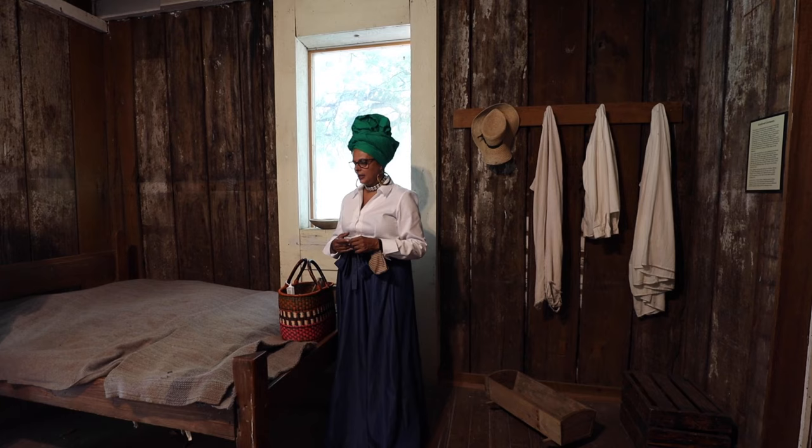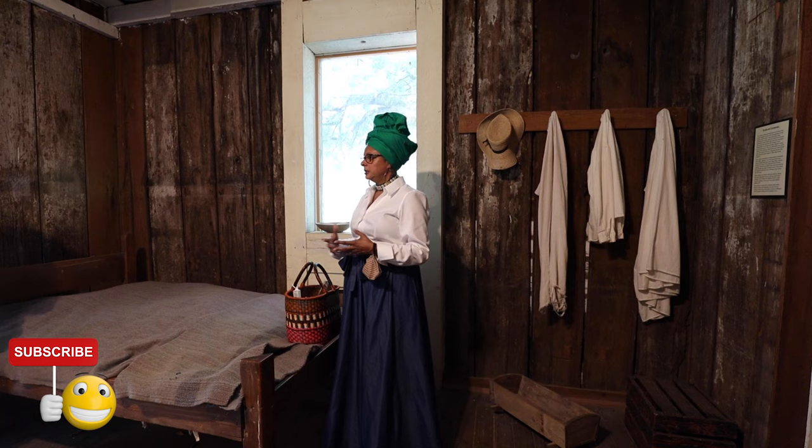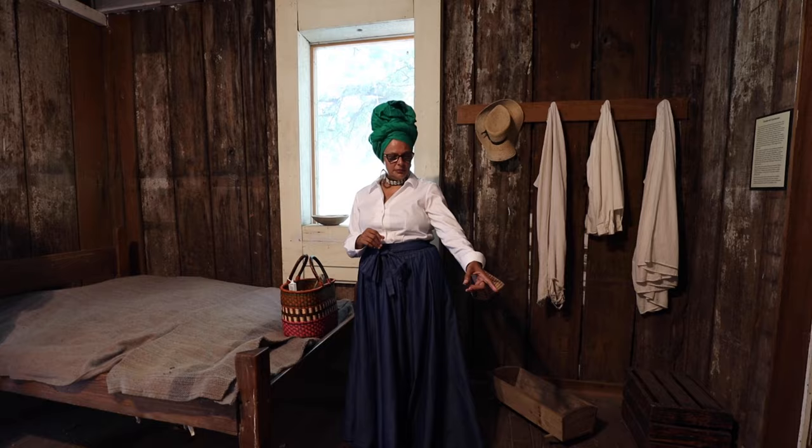The bed, I think, was a luxury for some people. Their owners may have given them a bed, or they may have found scraps of wood to make a bed. The mattresses are made of moss, just like the mattresses in the main house. Like Spanish moss? Yes. Oh, yeah. Cool. So this would have been a child's pallet.